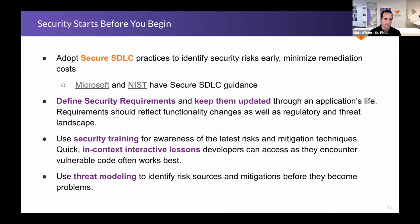Some of them like very long, let's say the week-long immersive courses, but what a lot more find effective is a very quick, short, in-context lesson, something that's interactive. So things with an actual code example that they can work through. Now, if developers are getting results out of a scanning tool, and then they can immediately look at a particular vulnerability or weakness and say, I'd like to find out more about that, let me do a micro lesson, that works best. And there are a number of third-party training vendors that offer this kind of functionality.